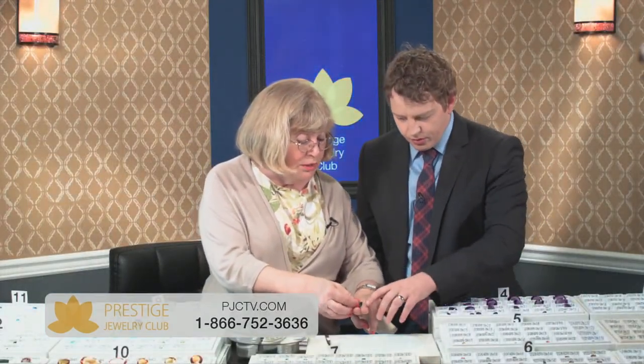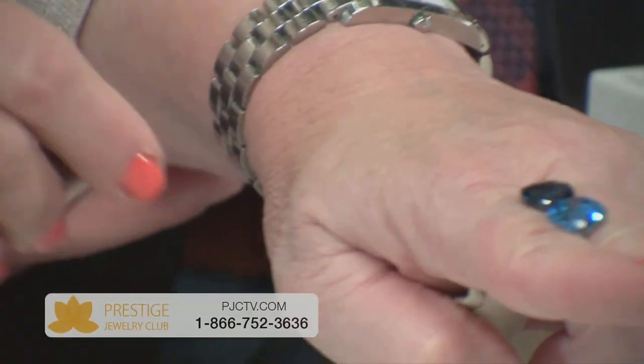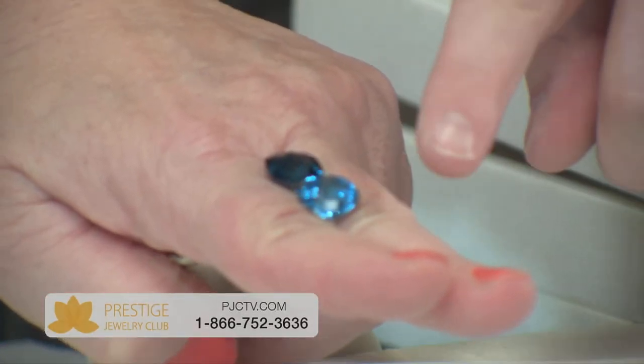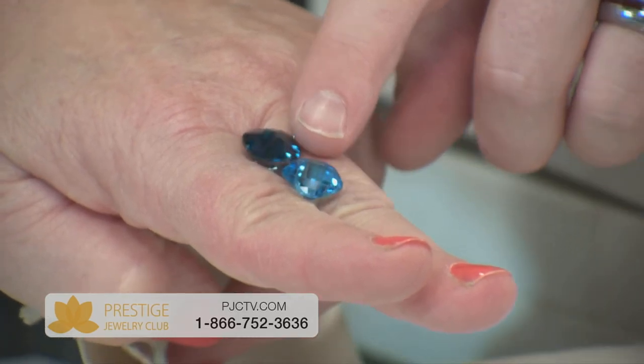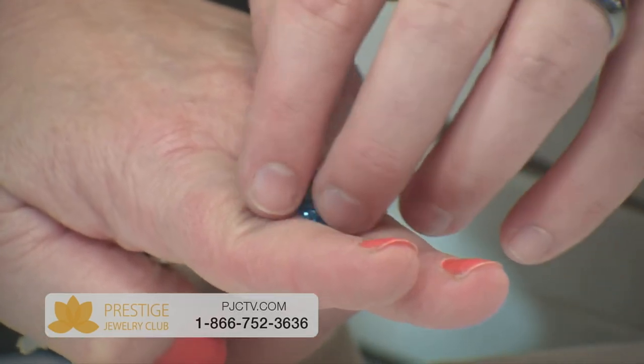One is a Swiss blue and the other one is London blue. That's what I thought. I thought this first one might be a Swiss blue. And you can definitely see the difference. This is the Swiss blue we were looking at formerly. And this is the London blue topaz version of pretty much virtually the same stone.